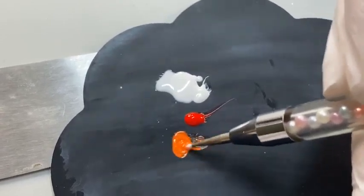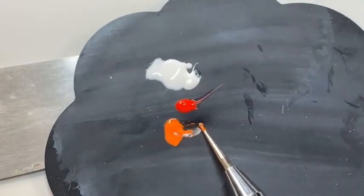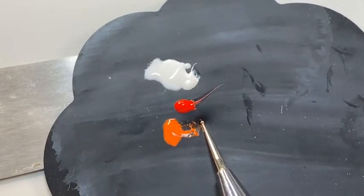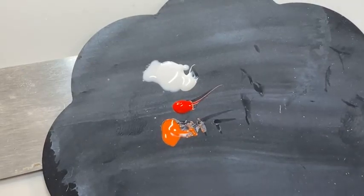See if we can get this just a little bit brighter. Looks pretty good to me. Remove that excess, which I can just remove sort of by rolling it on here. And I think we're pretty much off to the races.